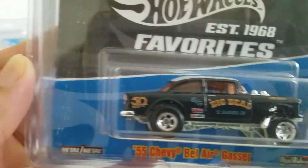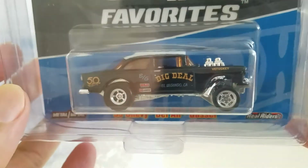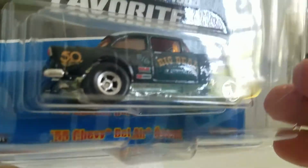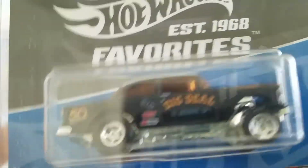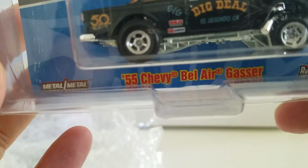I got another one. I know I did a video before. The gasser again. Look at that. Look at the details on that thing. Beautiful. Hey, it is the gasser. Right there, 55 Bel Air gasser. You can see the name: 55 Chevy Bel Air gasser.